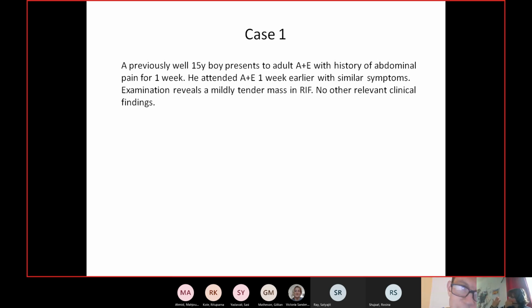I won't dwell on things because I know we've lost a bit of time, but for people in Glasgow, there aren't trick questions here, but what sort of things would you want to arrange in A&E? What can be done then and there? So some of the answers are some blood tests, some imaging like X-ray, ultrasound. Yeah, absolutely. That's kind of what he had done.